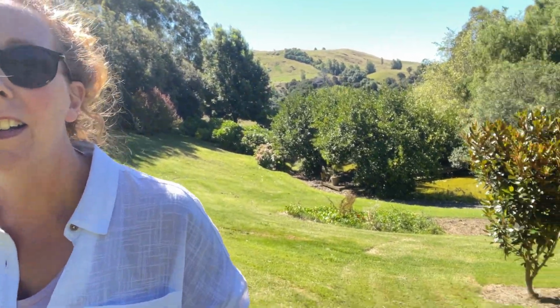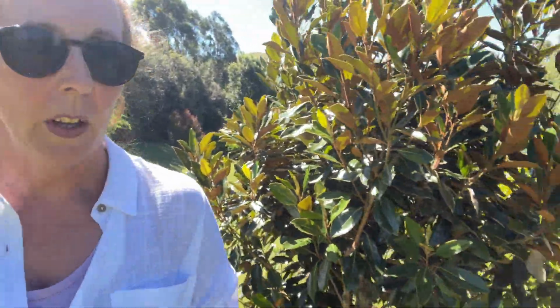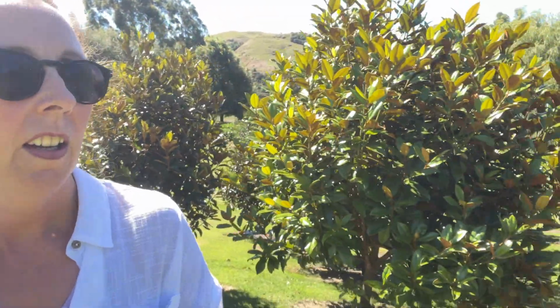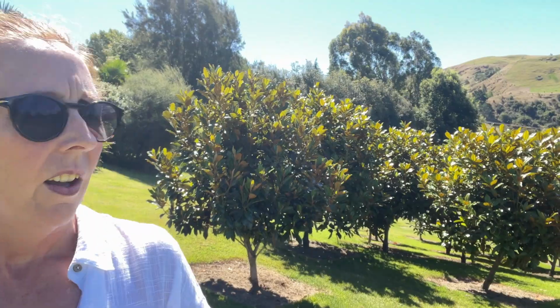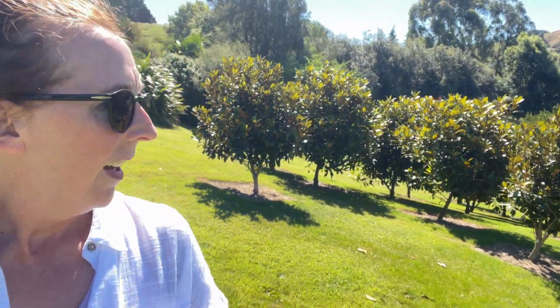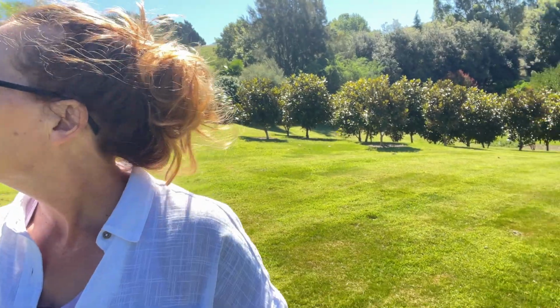But what I'm going to do is head over there, just heading up the hill. You can see the pond in the background. This is the grove of magnolias that I'm walking past. And then heading over to this section, it's all in rows of fruit trees. They do have bees here as well. So it's a great little system going.